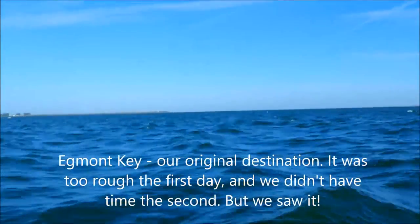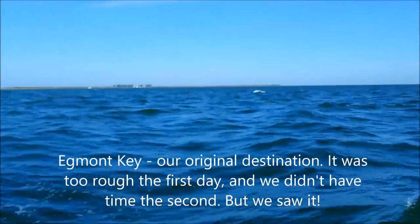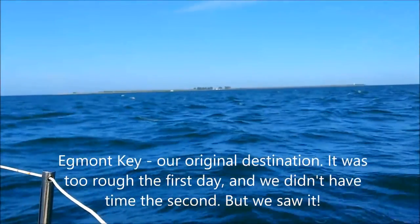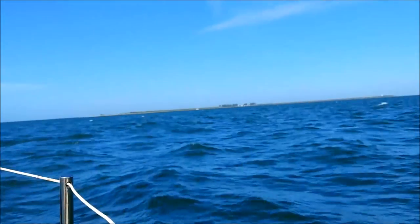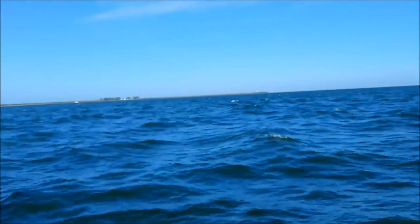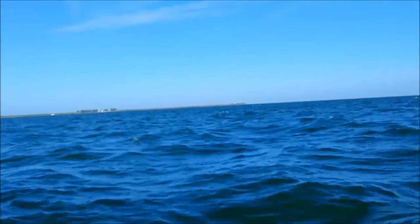Egmont Key. Our intention was to anchor and explore it, but we don't really have time. You can see the trees look like they're brown. I heard that there was a fire this summer on the island.